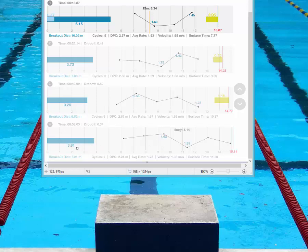On the last turn, she goes 7.2 meters underwater. This first one she was 4.1, and again a cycle less, but she's pretty much holding constant. Still 2.2 here. Stroke rate slowed down just a little bit, velocity slowed down a little bit, but not very bad after using a little extra kick.